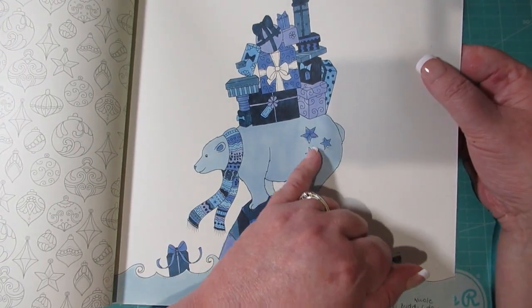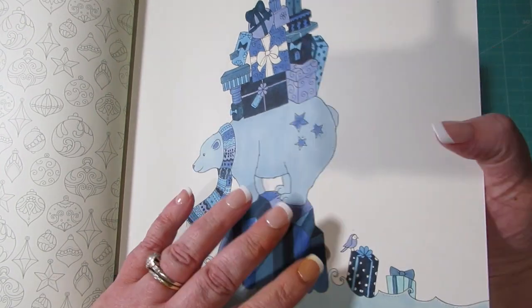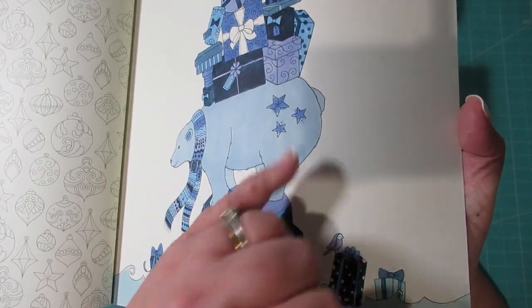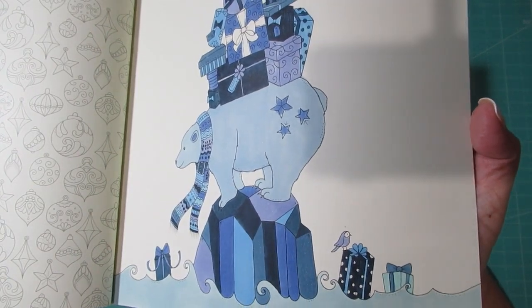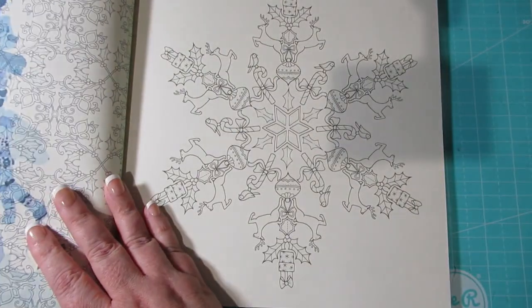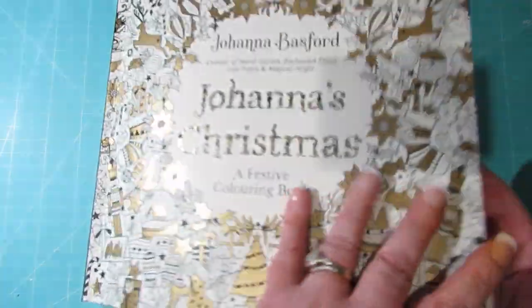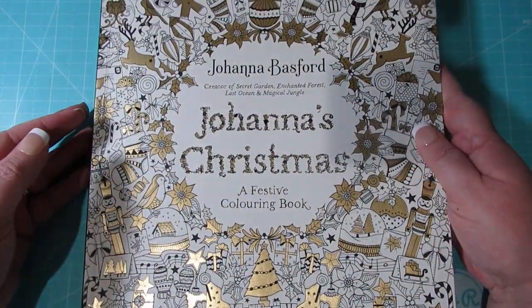And I've done a similar thing to what I did with the flowers, but I also went out of line a little bit, but it doesn't bother me anymore. I'm not sulking over that stuff too much anymore. And I don't know why, this is Johanna's only book that she does single-sided. Oh, there's patterns on the other side, but yeah.